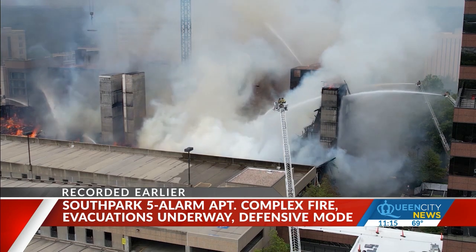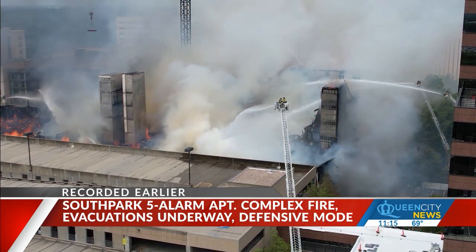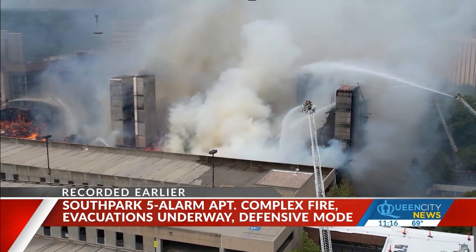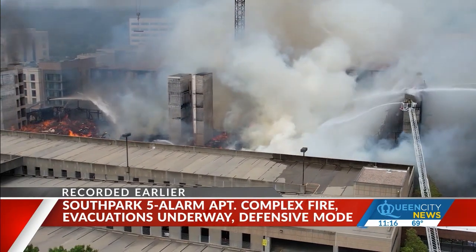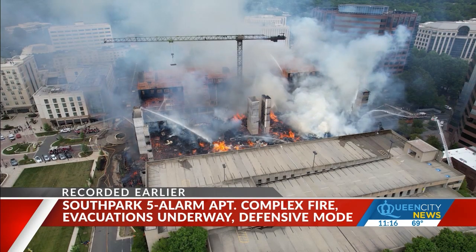And that gives you a great perspective of where the crane is. See the crane right in the middle of that shot. I mean, you can see it going up above. That's where that operator was the entire time. Firefighters from every angle pouring water onto this building, which has since collapsed.